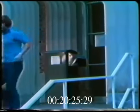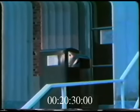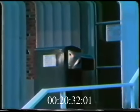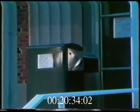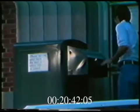When the libraries are closed, books may be put into the outdoor book return boxes located in front of the main library and at other convenient places around campus. It is advisable to return a book to the library from which it is charged out. If you return it to a different building, it may not reach the proper location before it becomes overdue.